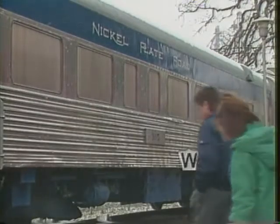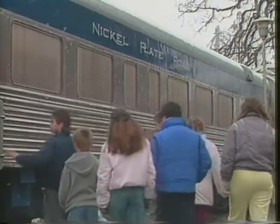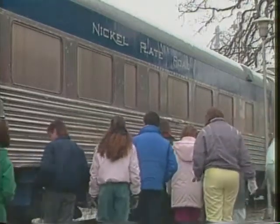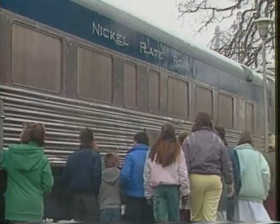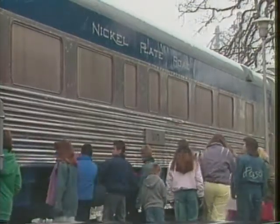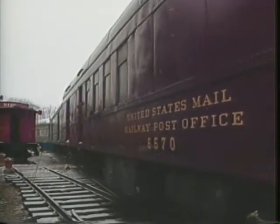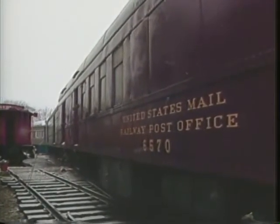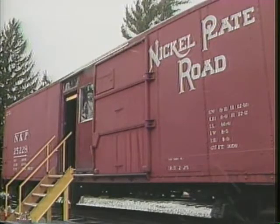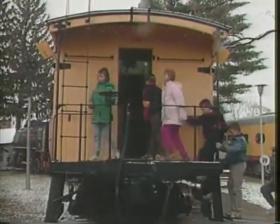Most of all the trains we have in our collection have gone through the northwestern Ohio area in their day. The Nickel Plate 105 passenger car went through Bellevue, Ohio about every other day. We have a railroad post office car. It also passed through this area. The freight trains that we have, Nickel Plate box cars, several cabooses we have are Nickel Plate, Norfolk Southern, those all passed through Bellevue at one time in their day.